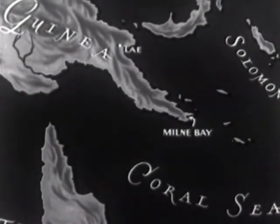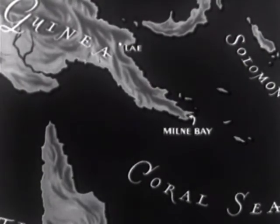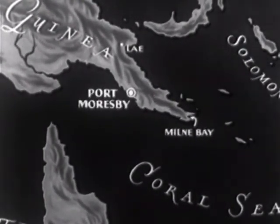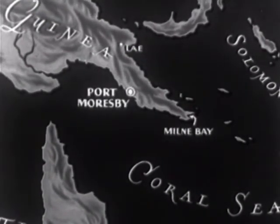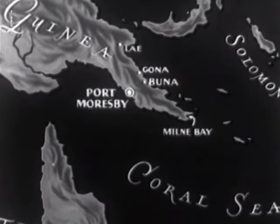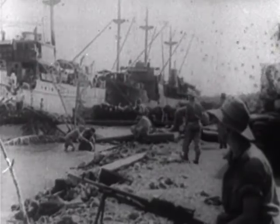Milne Bay, on the tip of New Guinea Island, is an important harbor for the United Nations. If it had fallen into Japanese hands, our position at Port Moresby would have been endangered, and the whole campaign to drive across New Guinea and capture Buna and Gona would have collapsed. The Japanese attempt to land a force at Milne Bay met with a decisive defeat.